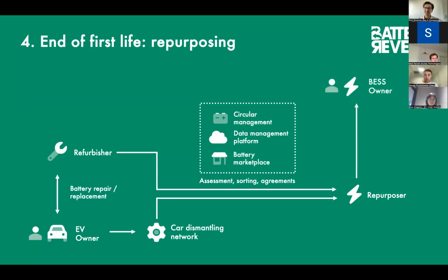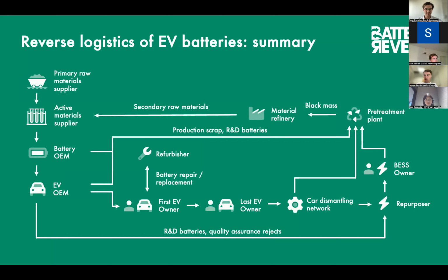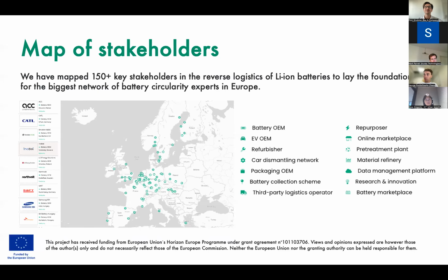I will just show you this quick summary. Later on, you can review it. But since we've already used quite a lot of time, I want to quickly show you what we've done so far in the BatteReverse project. We have mapped more than 150 of these stakeholders, more or less 10 examples of companies for each stakeholder type. And you can already see this result on our website.